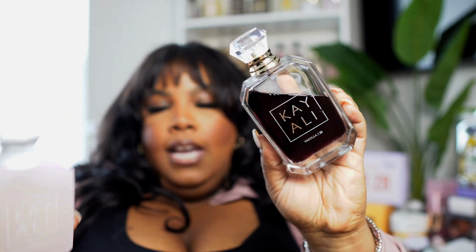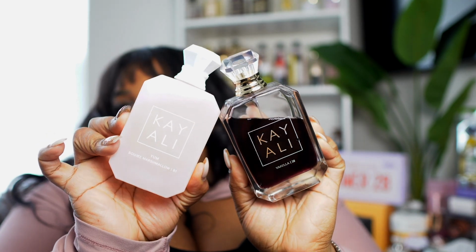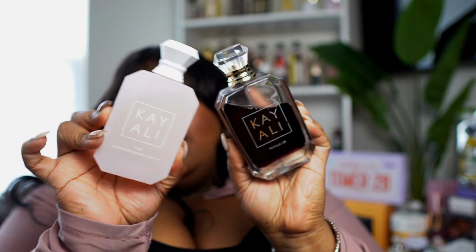So the first combination, I am a vanilla girl through and through. I love vanilla, so I just like to smell vanilla all the time. So I went in with Kayali Vanilla 28 and the Boujee Marshmallow. This right here gives off a sweet and spicy smell. It's very seductive, very, very sweet. It will draw and give all the attention. It will absolutely give you compliments that smell amazing all day.